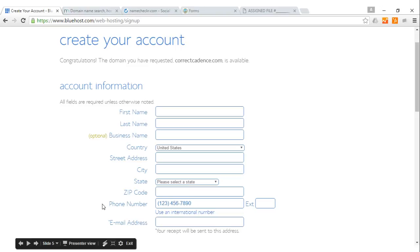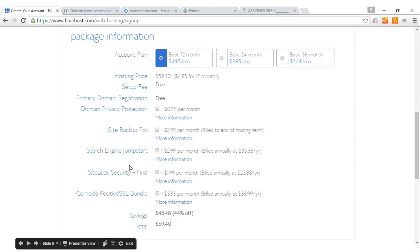And then once you hit next, it's going to have you create an account. This is where you fill out all of the basic information that they need to know who you are and who to bill for this website. As you continue scrolling down the page, you're going to have 3 different options. You can pay for a year up front, 2 years up front, or 3 years up front. And then you can see they give you a little bit of a discount when you choose to pay over a longer period of time.